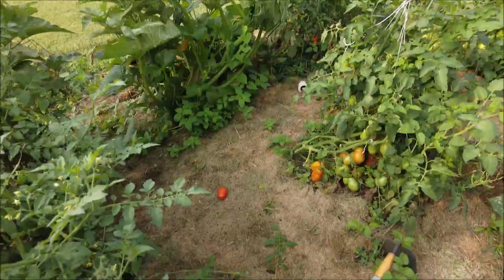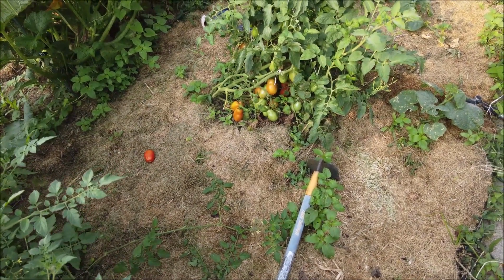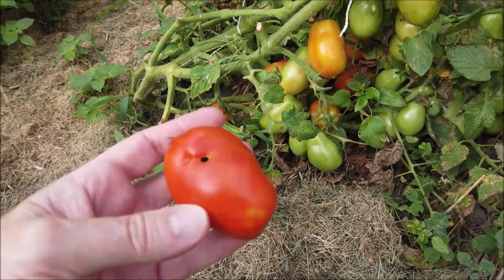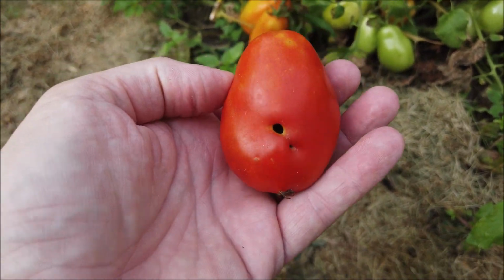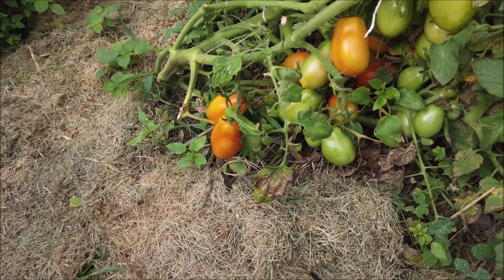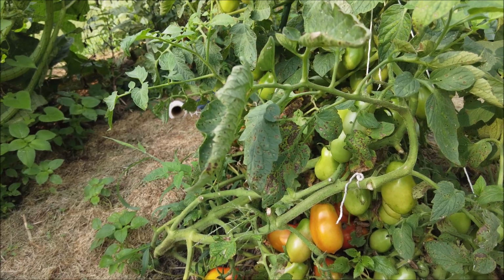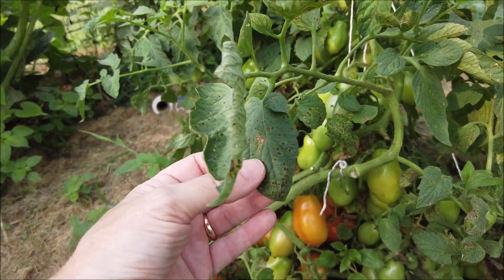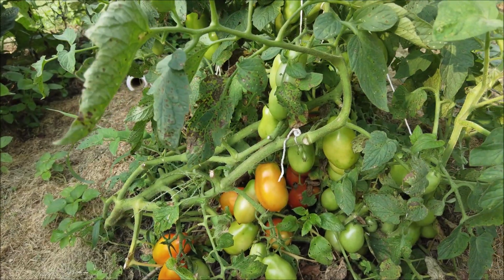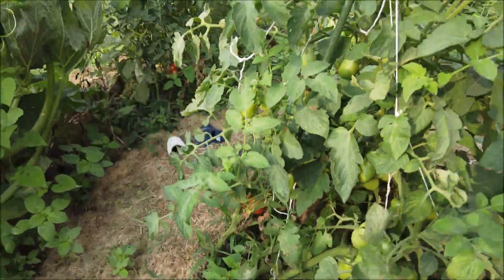Hey, paste tomatoes. They're an interesting story. They do really well. Starting to ripen, but I am getting some with these little holes in it. That's some kind of bug. It just ruins it. But look how many tomatoes are on this thing. I've been trying to keep up with taking the bad leaves off. That doesn't look good at all. I need to get back out here and do more. I'm getting a lot of them.